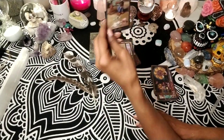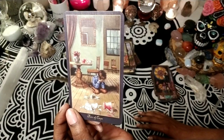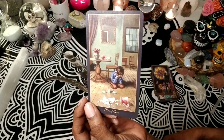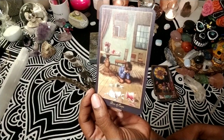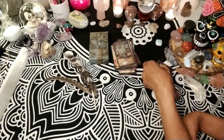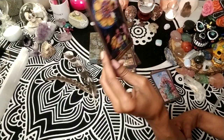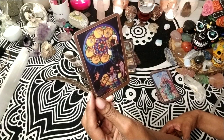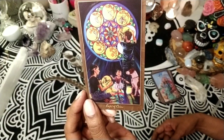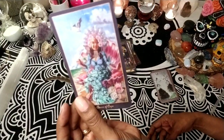Oh, I love this Five of Cups. He's sad. There's still a couple of cups on the table. They're still standing. But yeah, I feel him. It sucks. He's got a little mess to clean up. Well, not him. His mom. Dad. Eight of Coins. Here's the Queen of Cups.